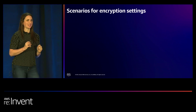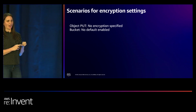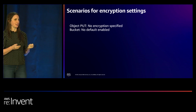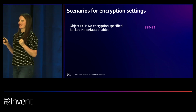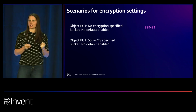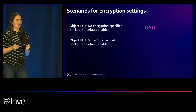All right, we're going to take a quiz, and I require participation to keep me entertained. All right, so if we have a put where there's no encryption specified in the object header and the bucket doesn't have a default enabled, raise your hand if you think the object will not be encrypted. And raise your hand if you think the object will be encrypted with SSE S3. I'm so glad, if you take nothing else away from this talk, that you're now getting default encryption. Okay, but what if the object put has SSE KMS specified, but the bucket doesn't have an encryption enabled? Raise your hand if you think you're getting SSE S3. Raise your hand if you think you're getting SSE KMS. Awesome, so that was too easy.